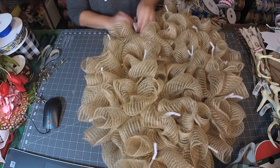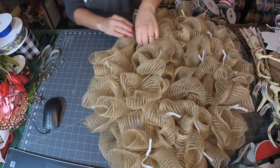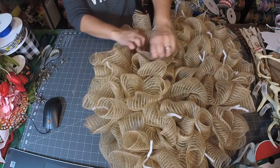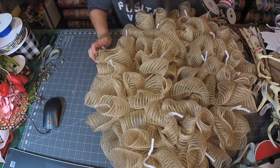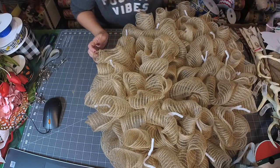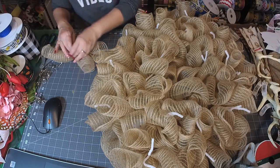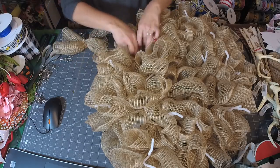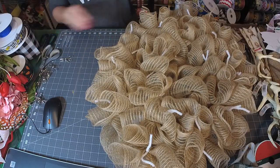You need a mint green? I don't have a mint green. I have a green that's really, really pretty, a green rhinestone, but it's not a mint green. Y'all know I like my big wreaths, and you can make them on these boards, I'm telling you.